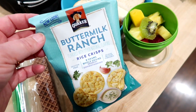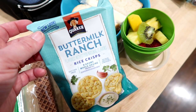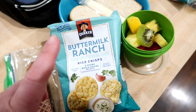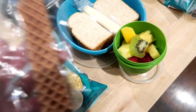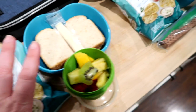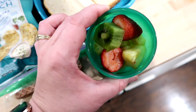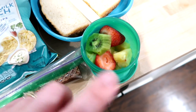Sometimes you can find these at Walmart, but I got a big box of these on Boxed.com, which has been really nice. I think they came with ranch, barbecue, and cheddar, and these are a little bit healthier than chips. And then for a treat, I just went ahead and split a nutty bar between the two of them. So that is what she is taking today. Connor's taking basically the same thing. He doesn't really care for mango, so I left the mango out of his fruit cup. Just gave him kiwi, strawberries, and pineapple.